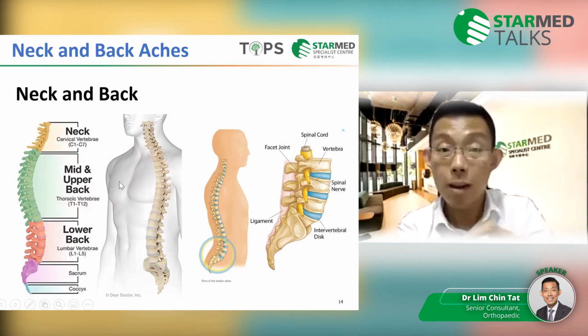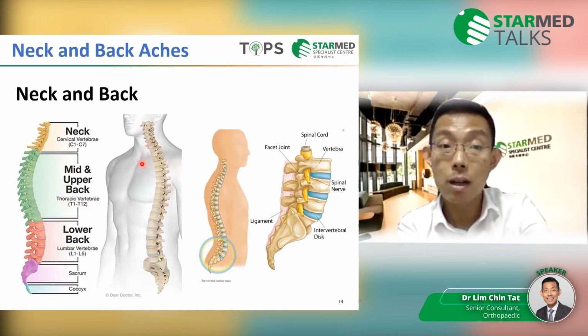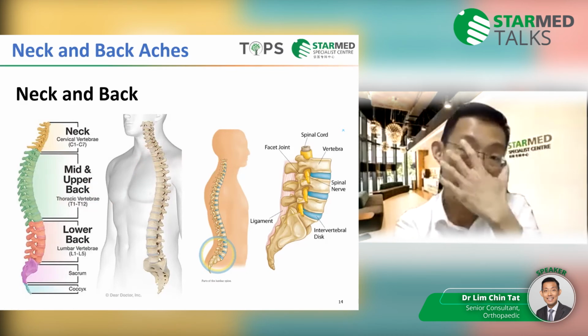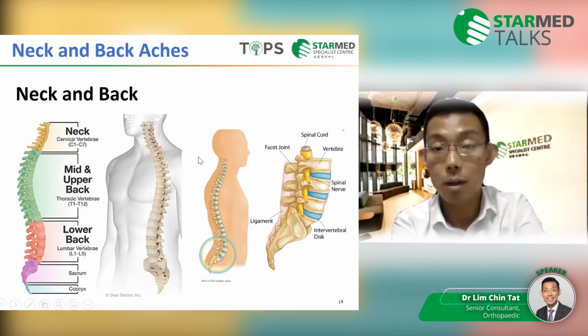And if you do complain of upper back pain, a lot of the time the pain is actually from the neck, because at the back of the neck there's a big muscle called the trapezius that goes to the upper back. So you may feel upper back pain, but the pain is from the neck. If the pain has been there for too long, it's important to see a doctor and get it sorted out.